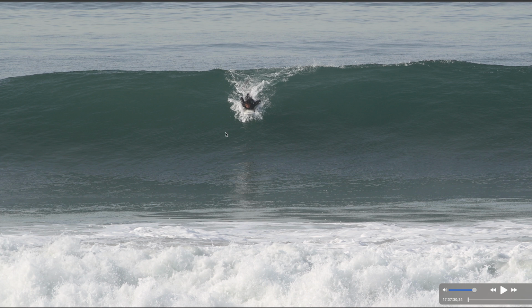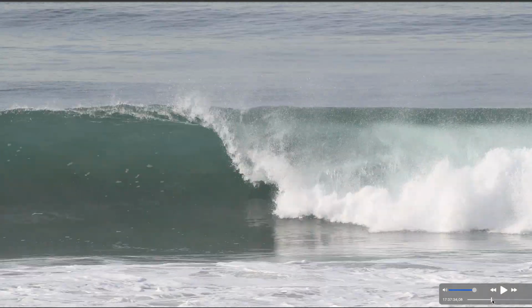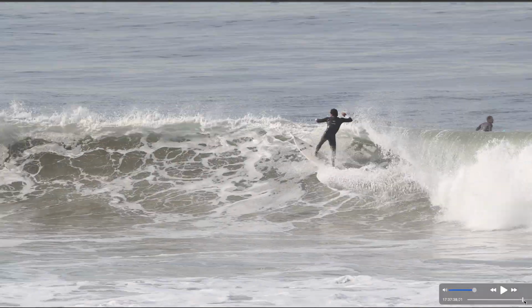The reason why I want to show you this one is because you're saying, well, Brad, on some of these waves, it's hard to not go straight. It's hard to go down the line, especially on a bigger day like this one with Kei Nishikori. I'll show you the wave first. Down he goes, out of the barrel he comes. Very nicely ridden and gets out of the closeout.